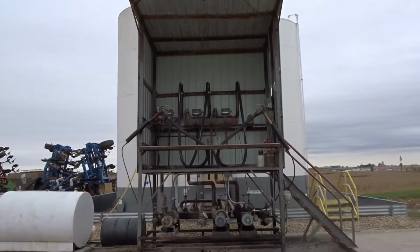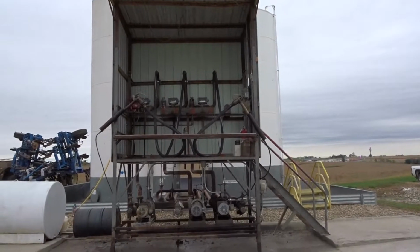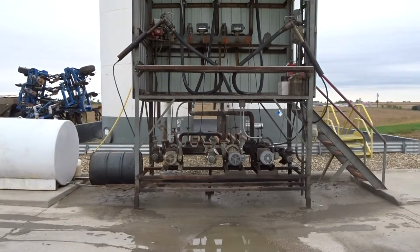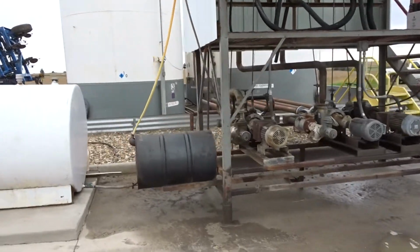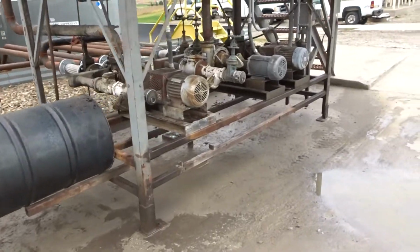New Century Farm Services, Brooklyn, Iowa. The load in and load out is in this exact location. You can see they're already putting in additive off this drum here.